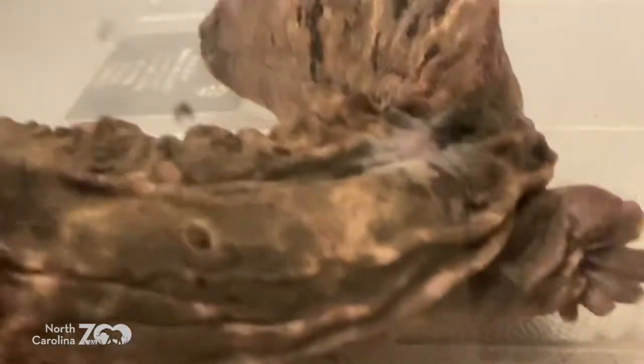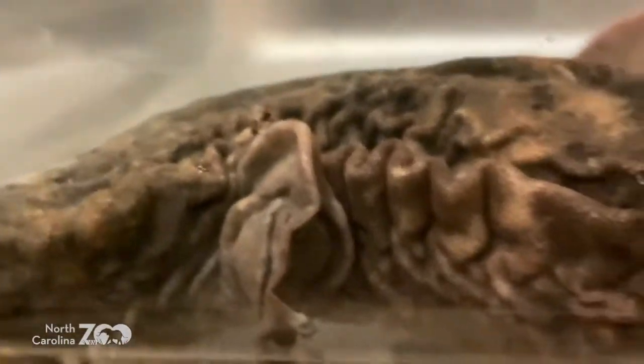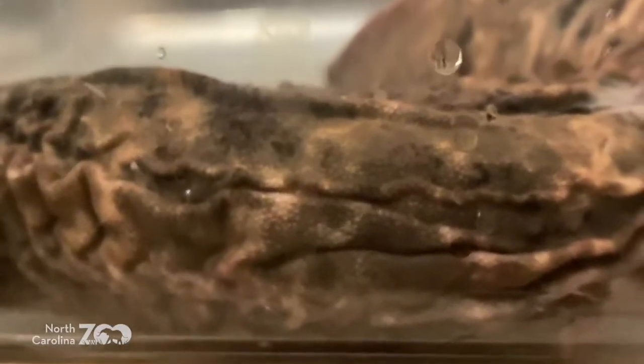I don't see any external gills. They don't have any gills up by the face, huh? No. Like I said, that skin serves a major purpose. That's where they're getting the oxygen, through those skin folds. Unlike sirens, which have those external gills you can see, these guys don't. And they're not the same thing as a mud puppy. No, mud puppies actually have external gills. Okay, and this is not a mud puppy.